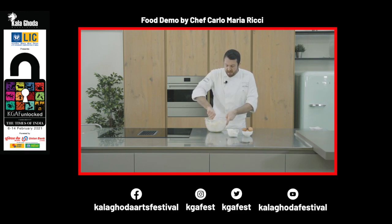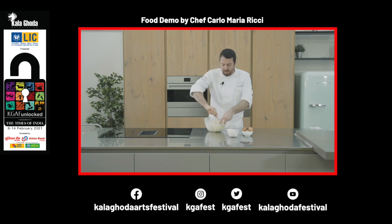You can do this job in a bowl, but you can also do it on a surface. And I'm actually going to be moving this on my work surface, so make sure it's really clean, because we'll have to put our hands into this preparation. So, ready? 3, 2, 1.